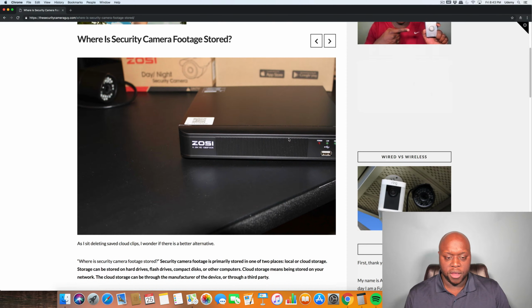The other downside of using cloud storage is if you use the cloud storage through, let's say, Ring, which is Amazon, you don't really get to manage that storage situation. Amazon or Ring tell you the duration that an event or recorded session will stay on their server, and then they just delete it.